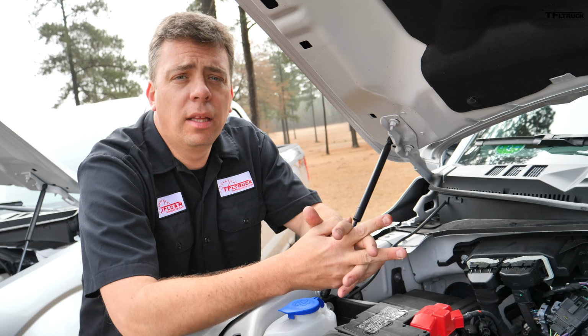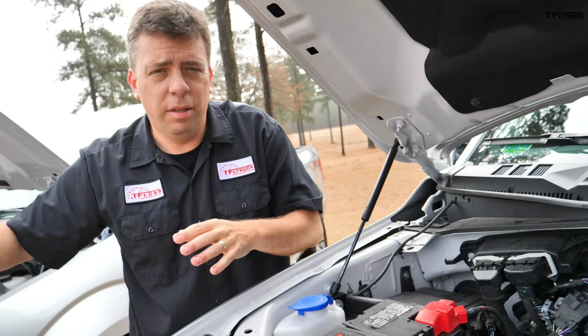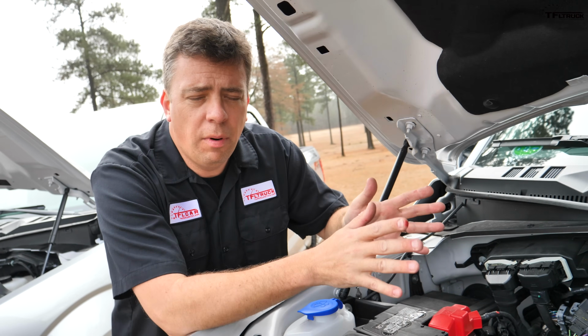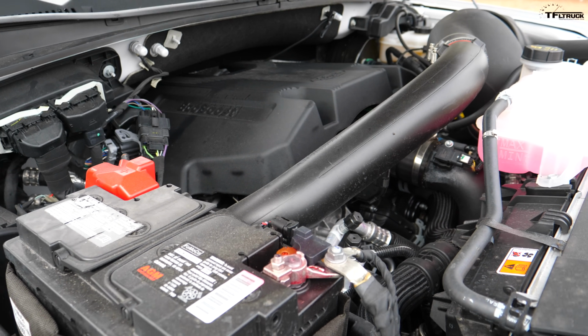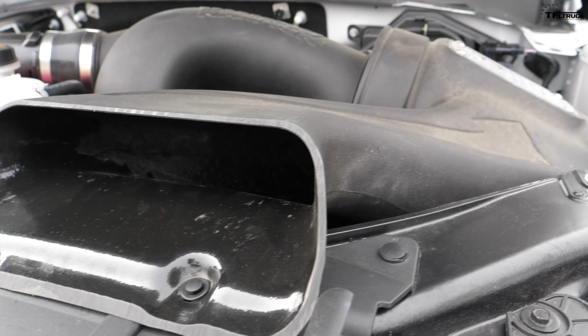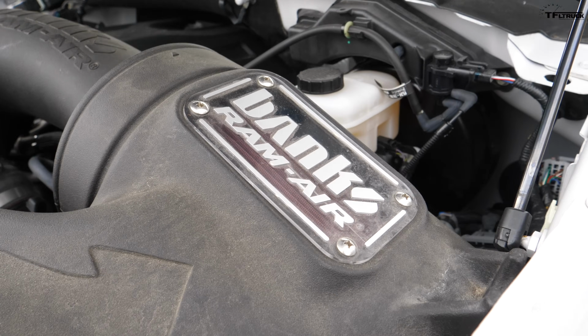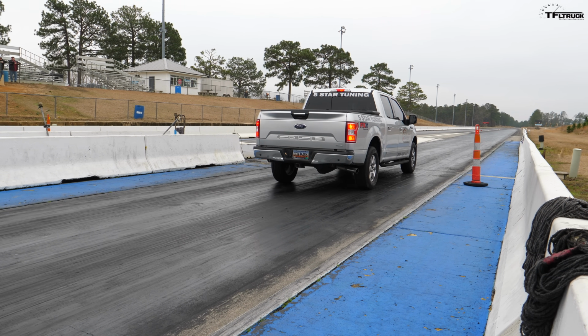As far as the Ford lineup is concerned, this is the torquiest engine that they have other than those Limited and Raptor trucks. The rating stock on the 3.5 liter EcoBoost is 375 horsepower and 470 pound-feet of torque. But this 3.5 liter EcoBoost also has a Banks intake system. This is the baseline in the 3.5 liter EcoBoost truck. Let's see what we can do in stock tune, stock everything, other than the intake system.